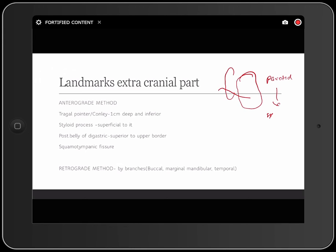During parotid surgery, we should identify the facial nerve, or else we will damage the terminal branches of the facial nerve. While doing so, there are two methods: the anterograde method and the retrograde method. The anterograde method uses the tragal pointer, 1 centimeter deep and inferior to the tragal pointer. Then the styloid process: here the facial nerve will be superficial to the styloid process. Then there is the posterior belly of the digastric, and here we have the hyoid. The posterior belly of the digastric attaches to the mastoid process.